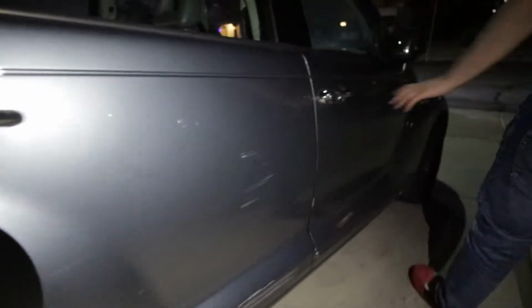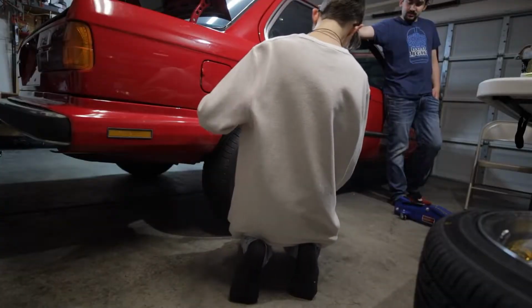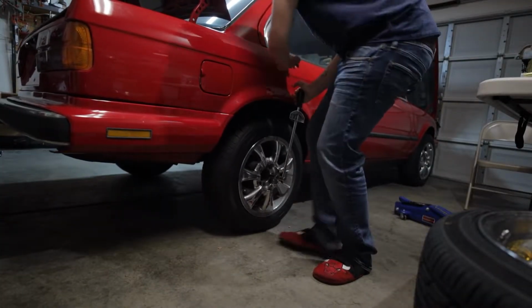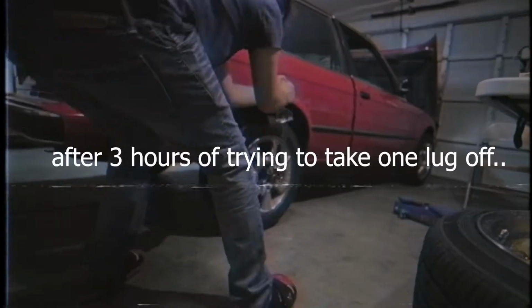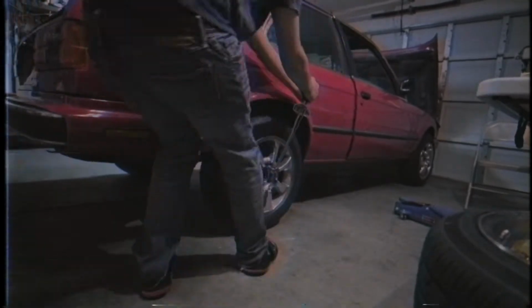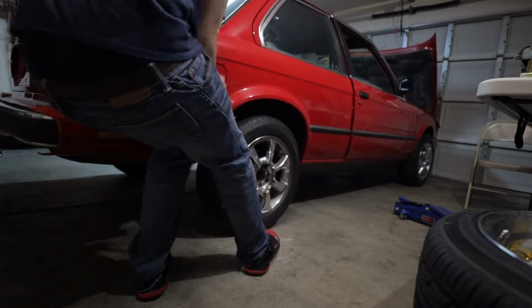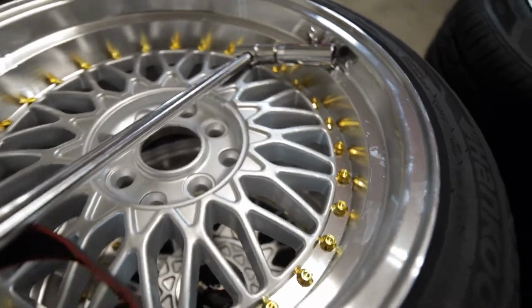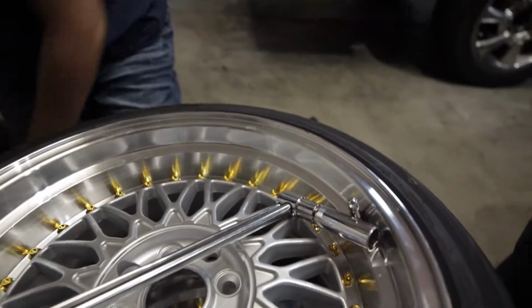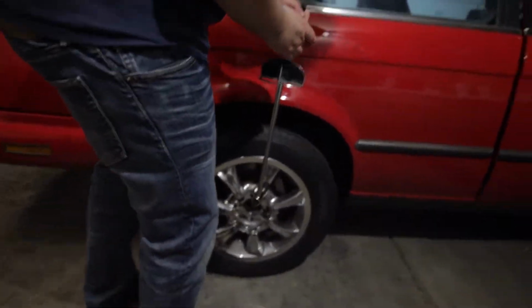Like, PT Cruiser sucks. My uncle had one and it spontaneously caught on fire. Okay, we're gonna forget that happened. I'm gonna keep the camera up here for now, just for safe measures.